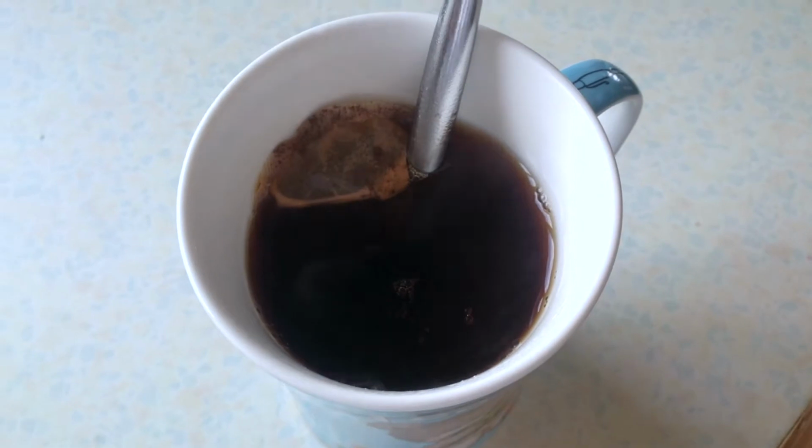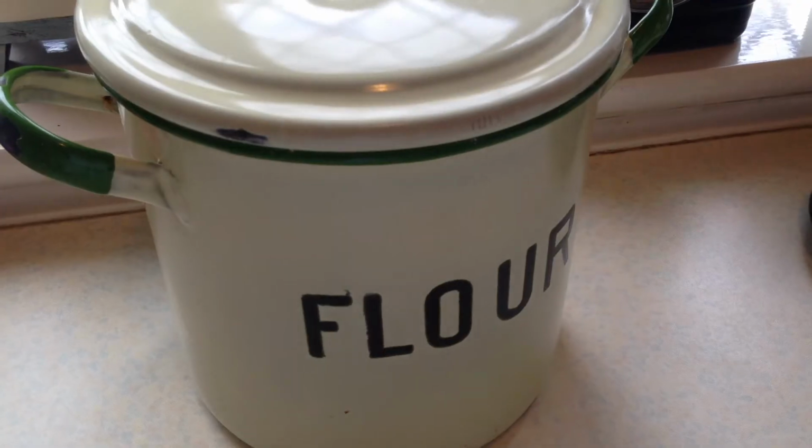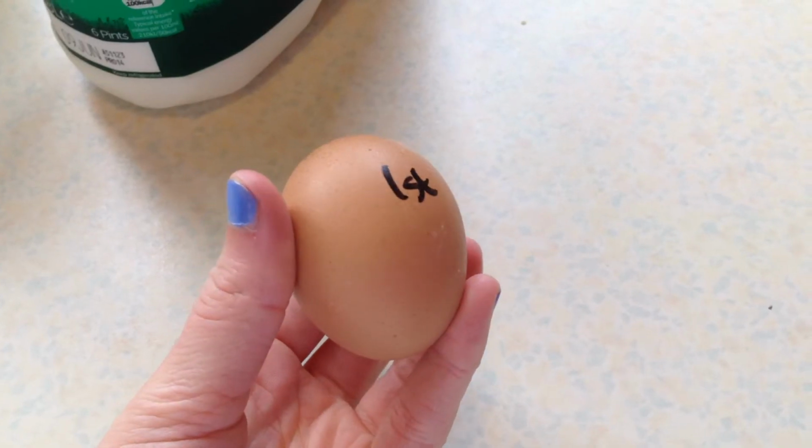Today I'm filming a what I eat in a day video, and I'm starting off with my breakfast, which is pancakes, and I'm just making myself a cup of tea. I grabbed myself a bowl and some flour and also an egg and basically the ingredients to make some pancakes.